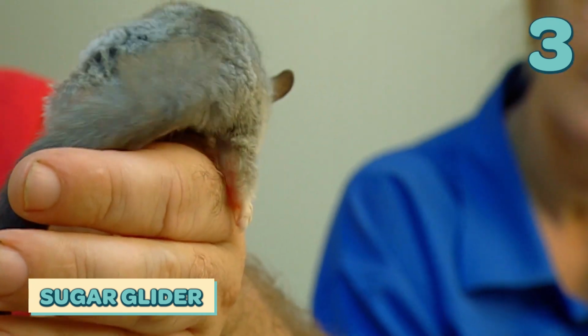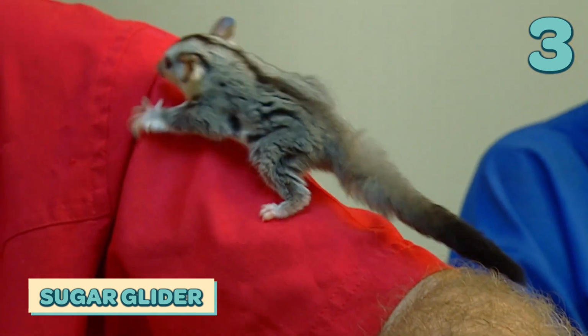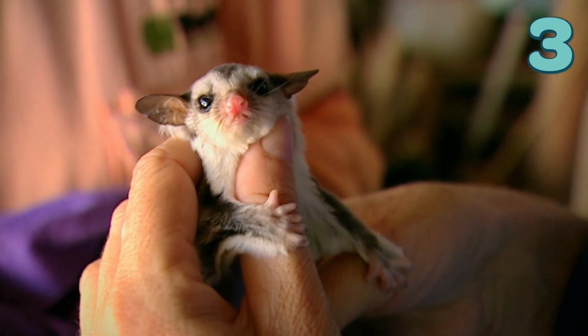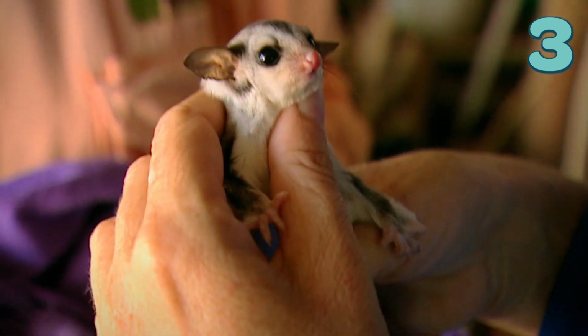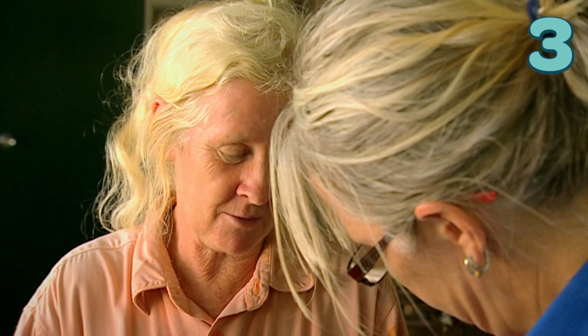Sugar gliders live in colonies to help protect each other from predators like hawks and snakes. So he's going to need some help. This one's not long out of the pouch. Yeah, well, Marcus just brought it in this morning. He had it in his mouth, brought it in. Virtually came in, dropped it at my feet as if to say, well, here, Mum, look what I found for you. He's usually good with animals. He normally won't kill things, so we'll just bring them in to show you. And this is the first time he's ever had one of these.